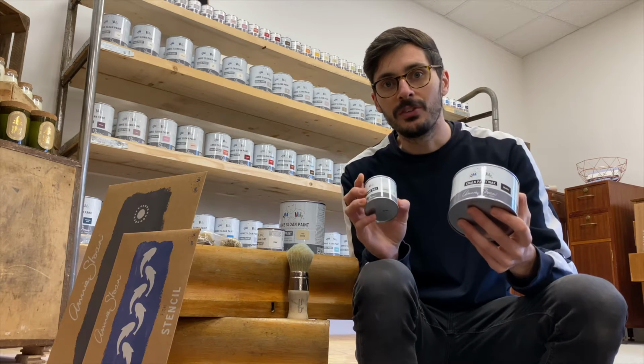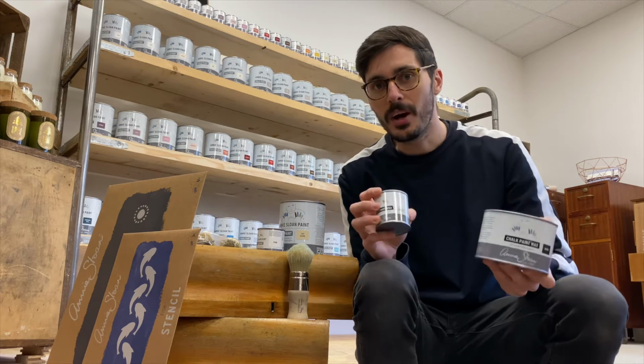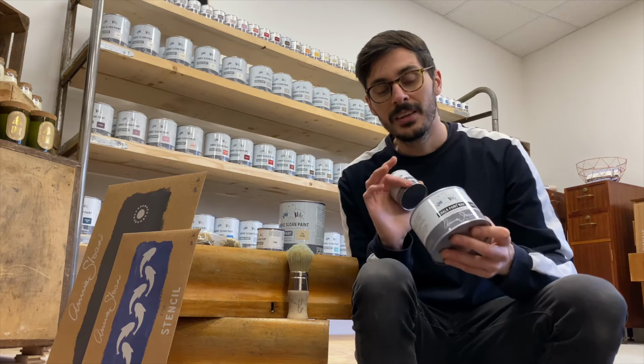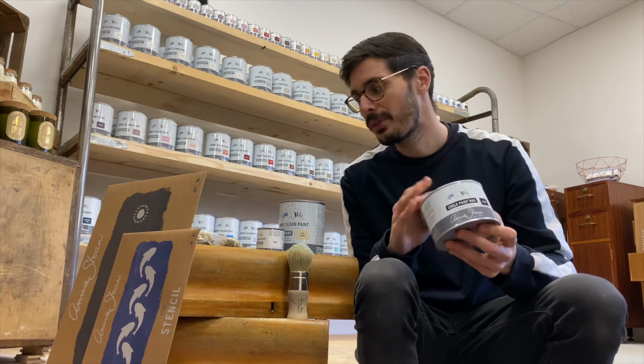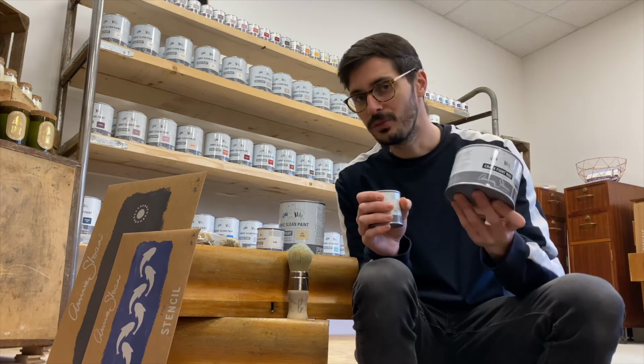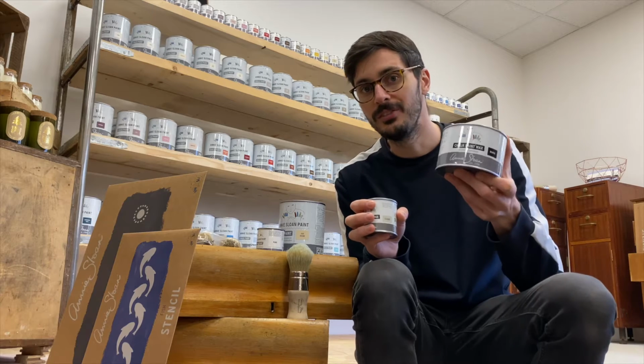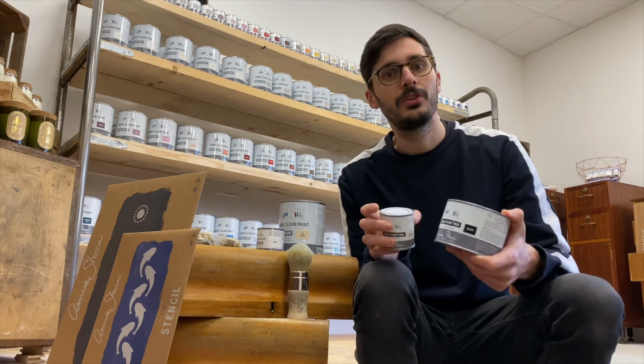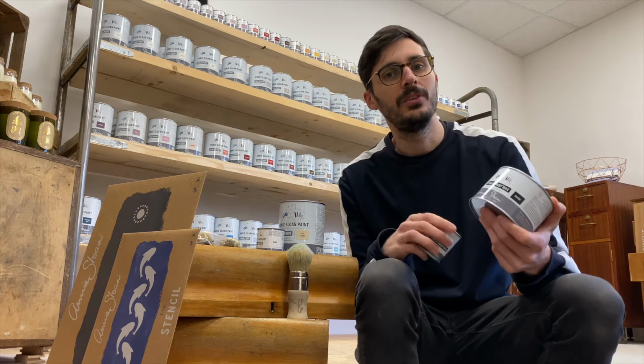If you are just going to be using the same type of wax, then definitely go for a 500ml tin. 1 tin of this will cover 3 or 4 tins worth of paint. It really does last. It really does go a long way. So do consider that.